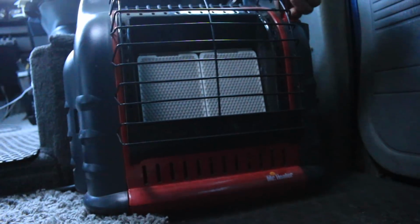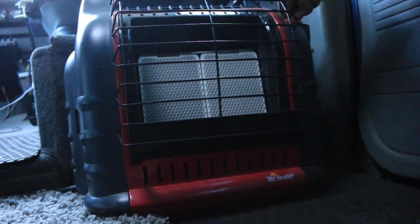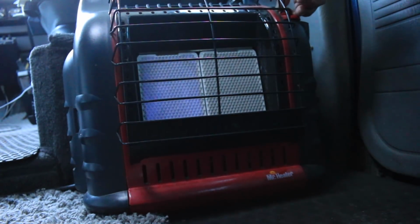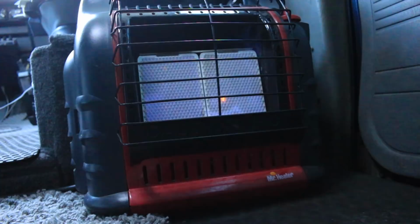So there it is, point proven: inside a down sleeping bag, it's definitely survivable when it's 20 degrees inside your van. But I was perfectly warm inside my sleeping bag, and obviously that's the most important thing. That's where the Mr. Buddy heater comes in nicely. You can wake up, throw that thing on high, which is a whopping 18,000 BTUs, and it doesn't take long for it to warm up inside of the van.